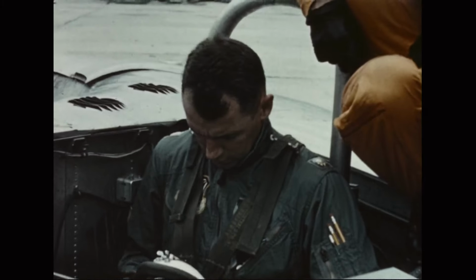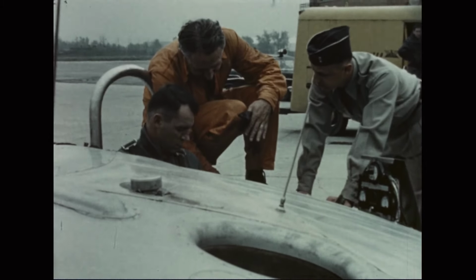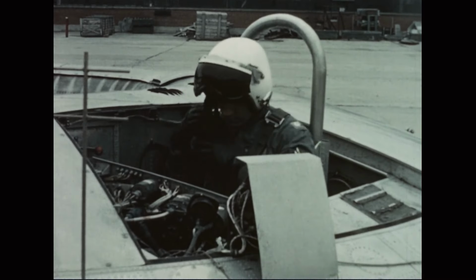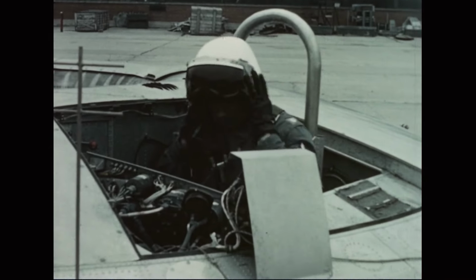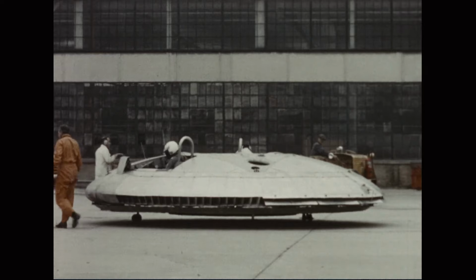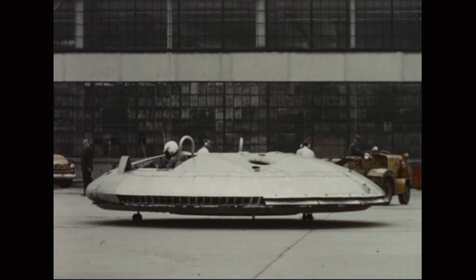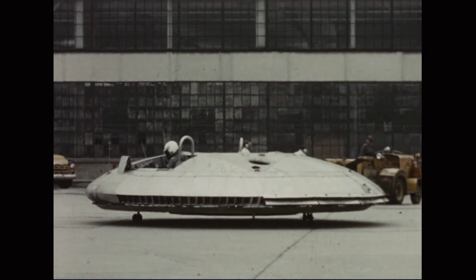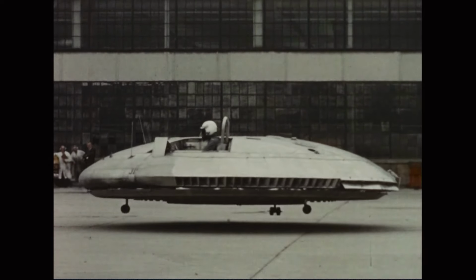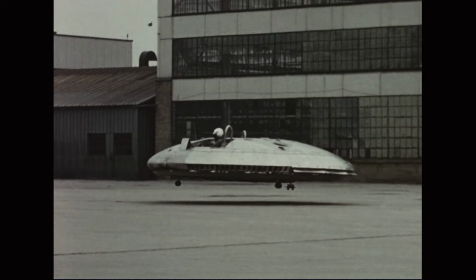Before the actual flight demonstration, the Avrocar was flown by a pilot from the United States Air Force Flight Test Center. Familiarization flights were first made over the concrete apron.